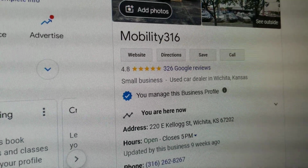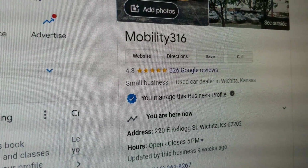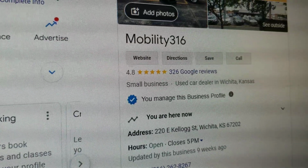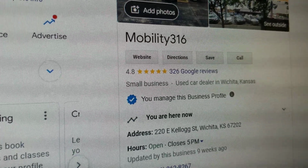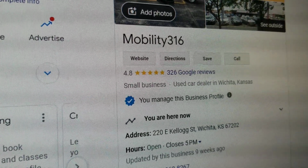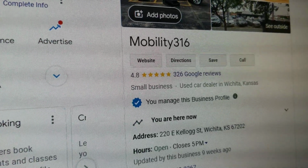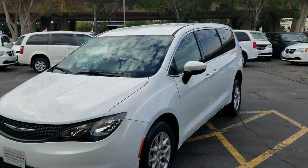I hear stories all the time of people buying from the general public or the low-end dealers with 1 and 2 and 3-star ratings instead of 4.8 like we have. They end up buying a van that's got a salvage title they weren't told about, flood damage they weren't notified of. You know, major mechanical issues, engine, transmission, electrical problems. So if you want the 1 and 2 and 3-star experience, you go ahead and deal with the general public and the low-end dealers. If you want 5-star vans with 5-star service with the best prices in the country, I look forward to working with you.